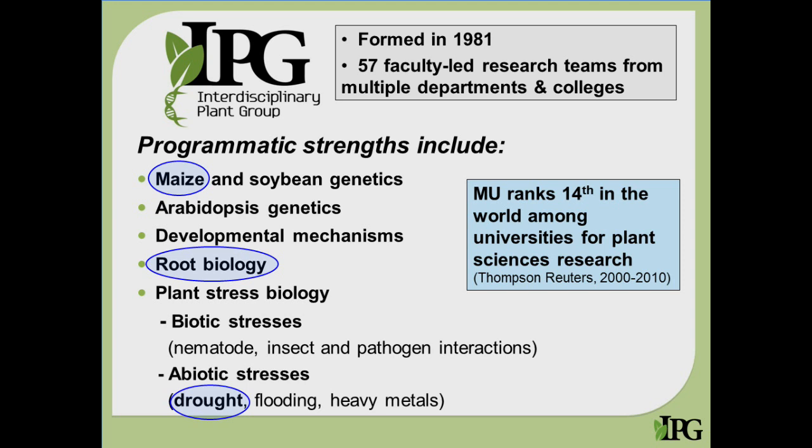And we're very proud of our ranking among universities for the impact of plant science research, as indicated on the screen. And obviously with 57 faculty, there are many areas of expertise represented within the IPG, and some of those are indicated here. And what I'm going to talk about today combines expertise in maize and in root biology and in the response of plants to drought. And it's an excellent example, I think, of the type of interactive and interdisciplinary work that can be facilitated by having a group like the IPG.